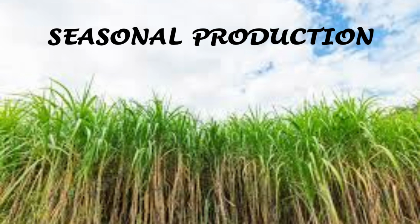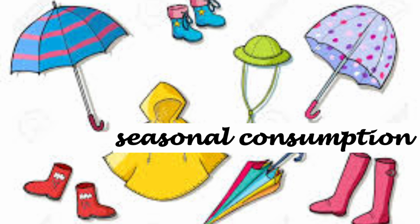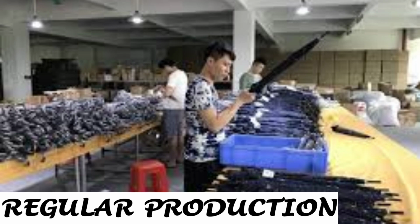Some products are seasonal production but regular consumption. So what are these products? Seasonally produced products are nothing but products like farm products, wheat, sugar, pulse, etc. So these products are only produced at a particular season, but their consumption goes on throughout the year. So it must be available throughout the year. On the other way around, some products are regularly produced but seasonally consumed. That is like raincoats and woolen coats, which are only used in that particular season, but the factories do not stop their production. They produce round about the year. So they need a storage facility to store them and to release them when they are demanded for.